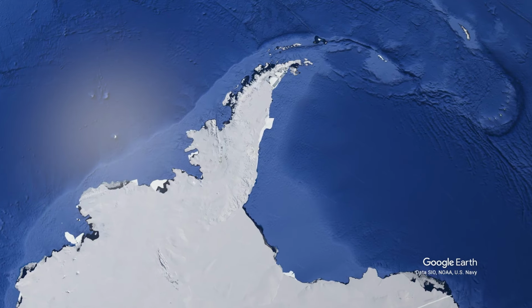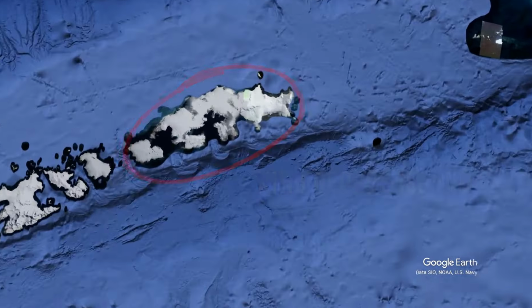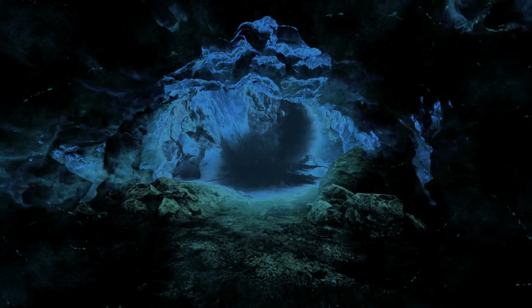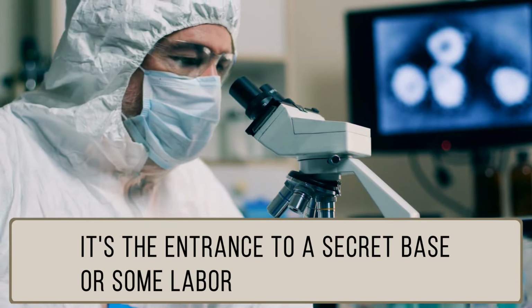All you need to do is open Google Earth and move to one of the southernmost islands of Antarctica, King George Island. Recently, internet users have noticed a large and pretty strange cave entrance there. Where does this wide, dark passage lead? People started making suggestions. It's the entrance to a secret base or some laboratory.